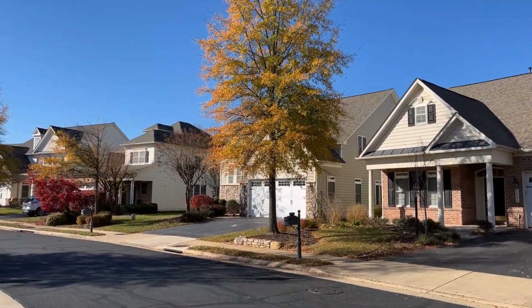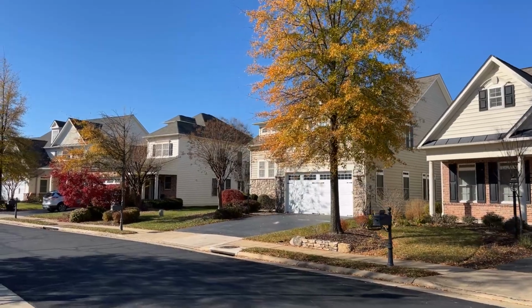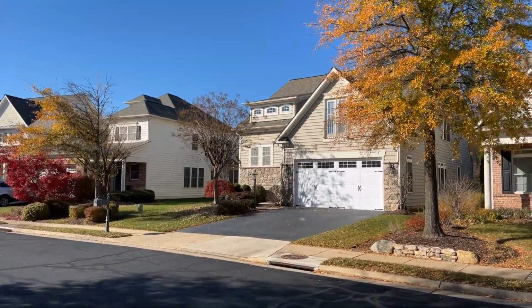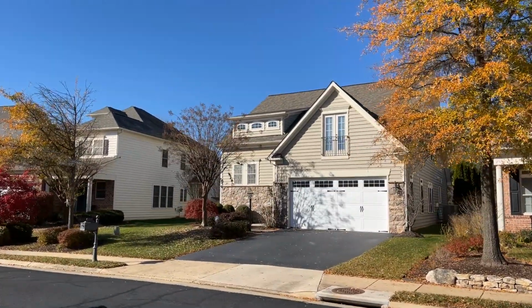Single-family detached homes in Potomac Green also come in both 1 and 2 level options. They range in size from about 1,600 square feet to almost 3,000 square feet. They have between 2 and 4 bedrooms, 2 or 3 baths, and they are situated on about 0.15 acres. But you don't have to worry about cutting that grass. It's included in the HOA.